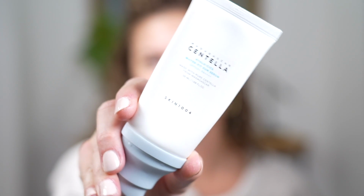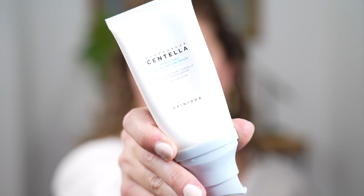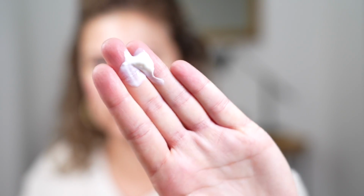So I am using, this is the Skin 1004. This was gifted, but guys, I love this. This is the texture here. It's super light, and that's what I love about it. And even when running, it's my go-to when running.